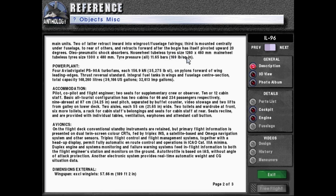Nose wheel tubeless tires, size 1,260 by 460 millimeters. Main wheel tubeless tires, size 1,300 by 480 millimeters. Tire pressure, all 11.65 bars or 169 pounds per square inch.